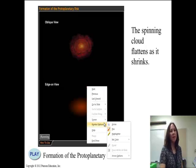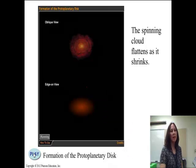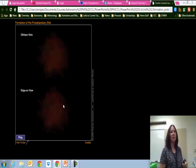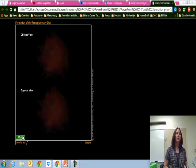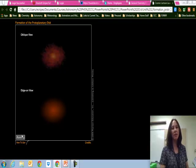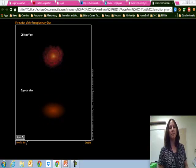There you go. So you might need to look closely. Basically, they're showing the Solar Nebula getting tighter and tighter. The first one is face on, the other one is edge on. Contracting and spinning. Not bad. So the sun is not turned on yet. It's still in an early stage.